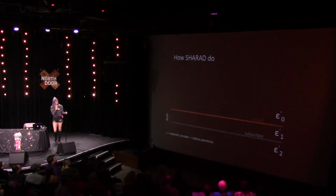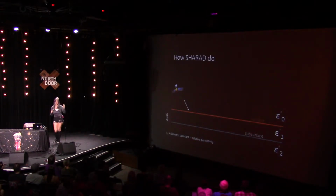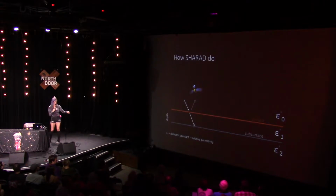So this is how SHARAD works, okay? You have the satellite come in, it sends a radar wave towards the ground. By the way, this is the Martian surface. That orange line and that blue line is a hypothetical subsurface interface. Maybe it's ice meeting rock or ice meeting some other kind of ice. Some contrast in the composition of the subsurface that could cause radar waves to bounce back up again. Okay, so SHARAD comes in and sends the radar wave towards the ground. Some of that radar wave penetrates into the subsurface, but some of it actually reflects back to the instrument and is measured as the surface reflection.